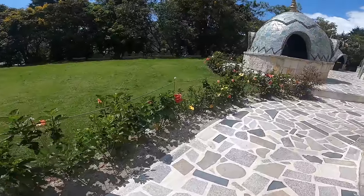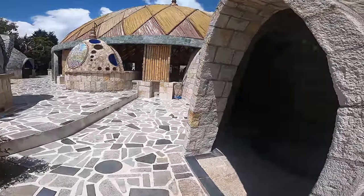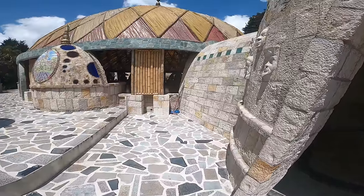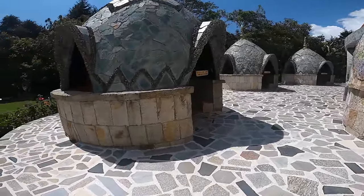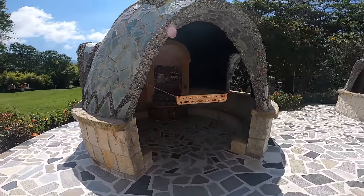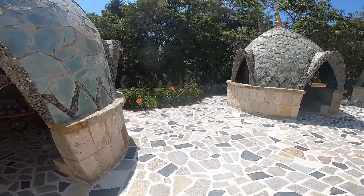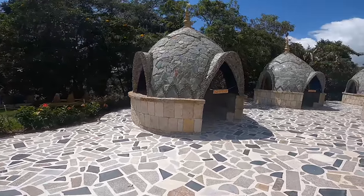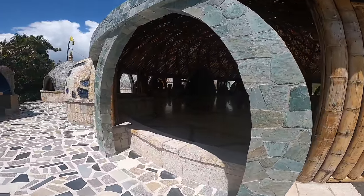I highly recommend it. I went for a day trip. And it was also during the weekday, so it was not really busy, really quiet and peaceful. It's recommended that you go over the weekend where there's more festivities and there's much more life to the place. It's really busy.